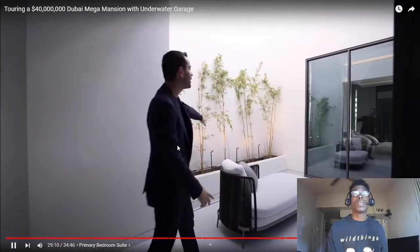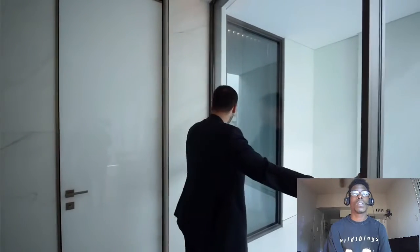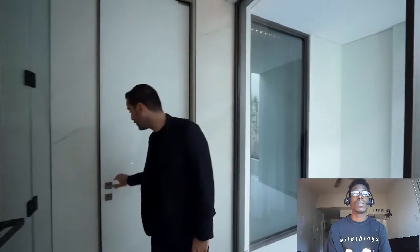Seating area, you have the planter on this side. You know, Dubai has amazing weather, 8 months out of a year, which allows you to really use the outdoors. That's why having spaces like this is great. I'm gonna close the door here, continue our tour.